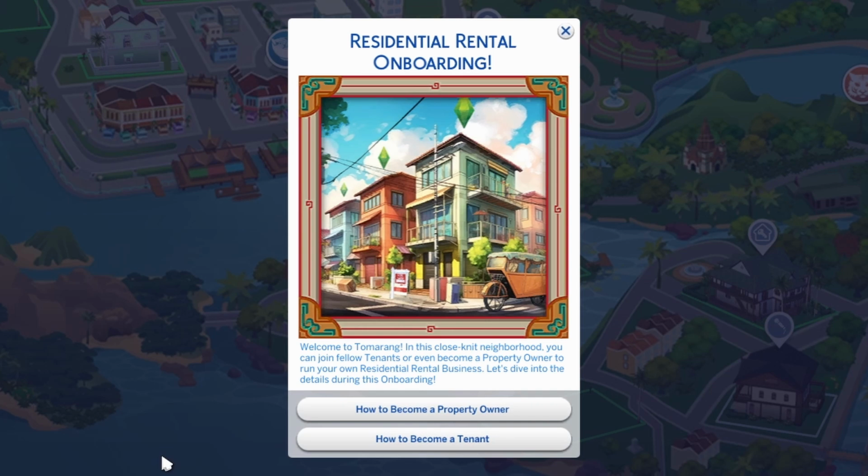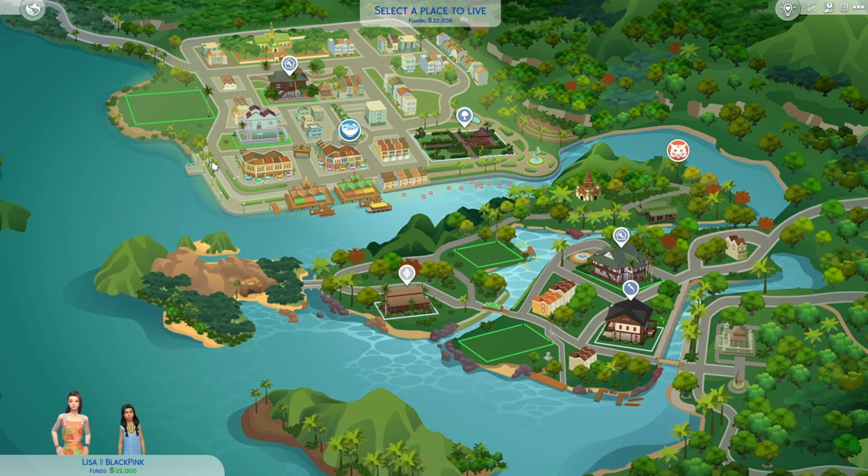So if you want to learn step by step, or you just want to go with the flow and experience things your own way and figure it out that way, you totally can. As soon as you get in, you're going to be greeted with two different types of neighborhoods. This one is called Morin Song.